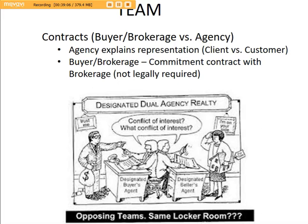In a perfect world, it's always better to have the agent representing you and your interests. So you have an agent representing you as the buyer, the seller has an agent representing them as the seller. As you can see by this cartoon here though, that can still become a conflict if both of the agents work out of the same office, because they can potentially talk to each other as well. So you can see and understand the challenges when you're working with a real estate agent.